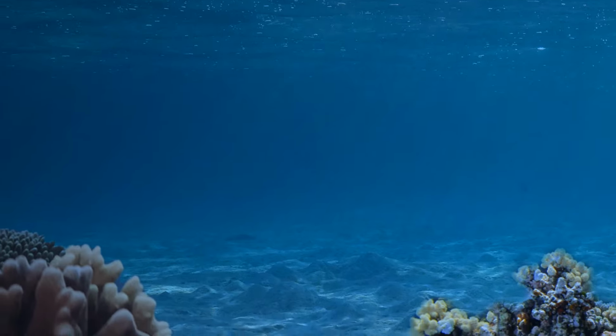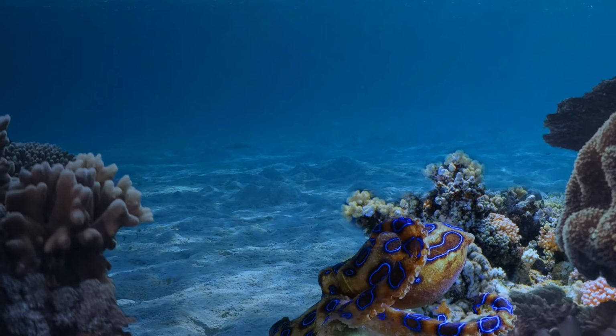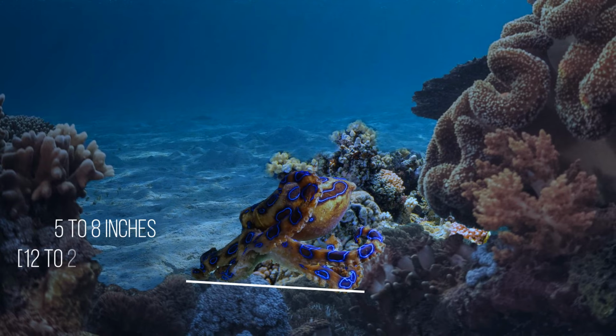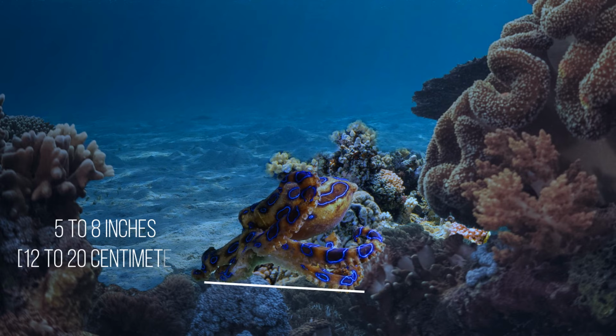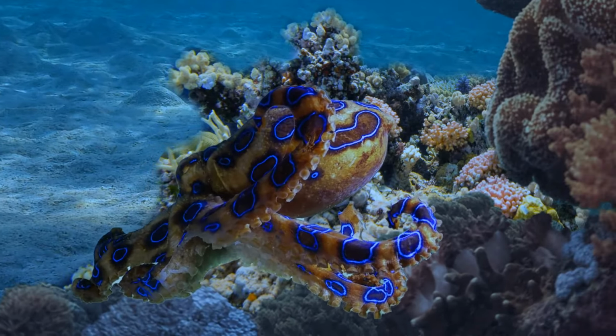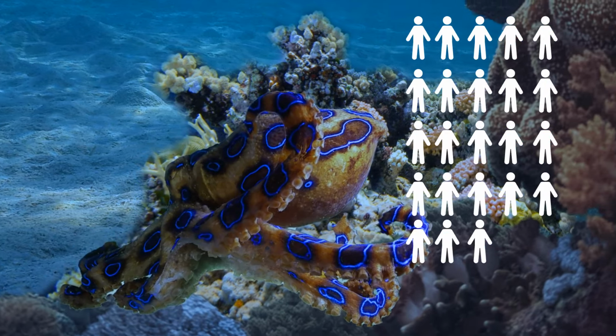This creature might look like it came out of a science fiction movie, but it's very much real. Say hello to the blue-ringed octopuses. Don't be deceived by their small size, which can range between 5 to 8 inches including their arms, because they're packed with venom to cause great damage to as many as 26 people within minutes.